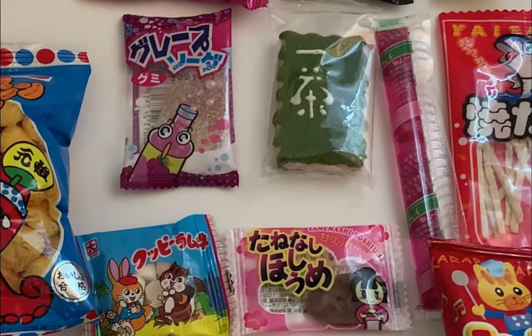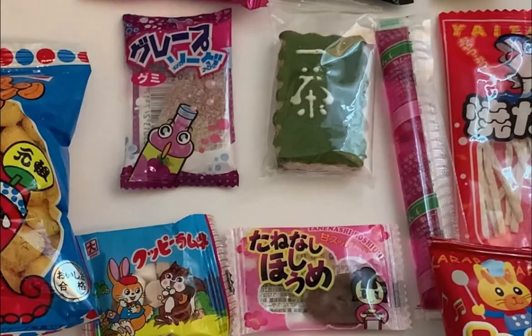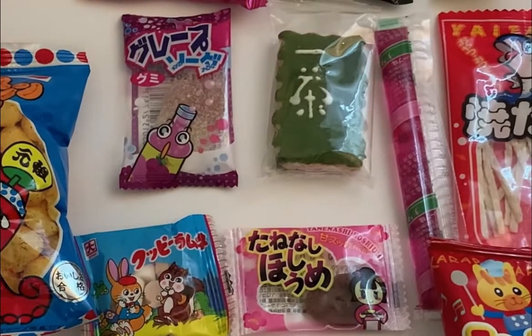I ordered a box of Dagashi, and for those of you who are not familiar with Japanese culture, Dagashi is a fancy way of saying convenience store junk food. Yes, that's right. I have a box full of Japanese junk food right here. I already opened it, I unwrapped it. I wanted to make sure everything was looking okay. And they do, they look really cool.